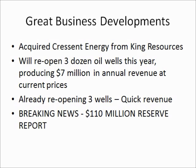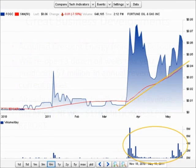And the huge news report today is that there's a $110 million reserve that has been discovered by their new geological reports that were just released today. In addition to that absolutely amazing news that they have just found $110 million under the ground in oil reserves, there has also been recent activity given they've been doing a lot of work with Alta Mining, who's their other subsidiary. So on we move to their stock charts.